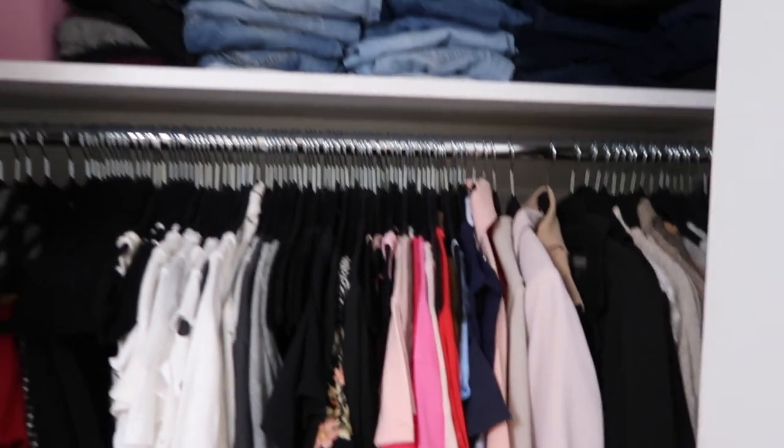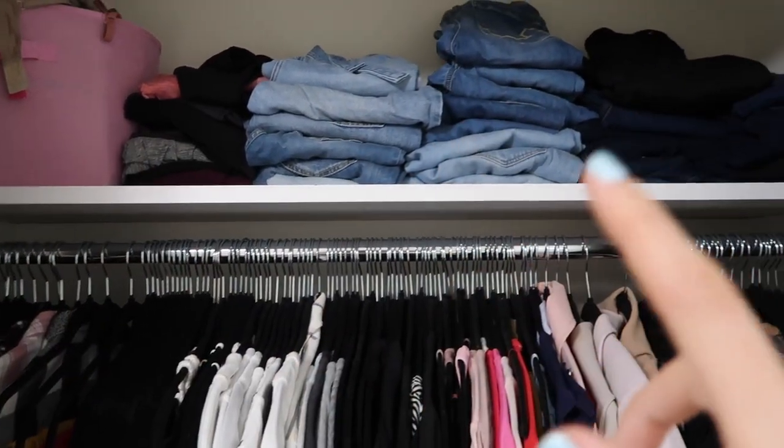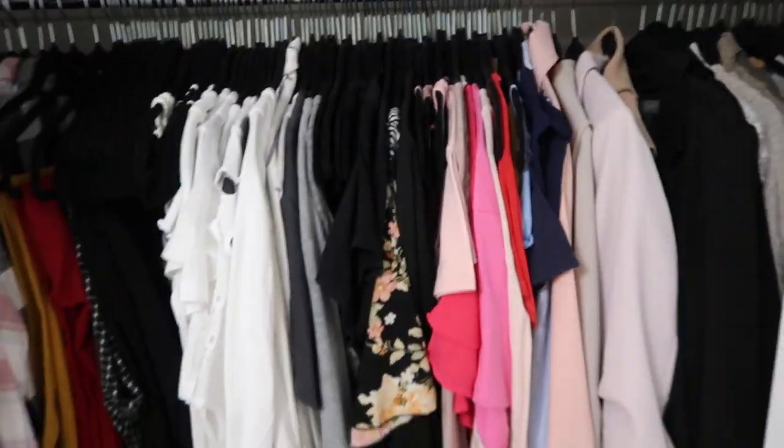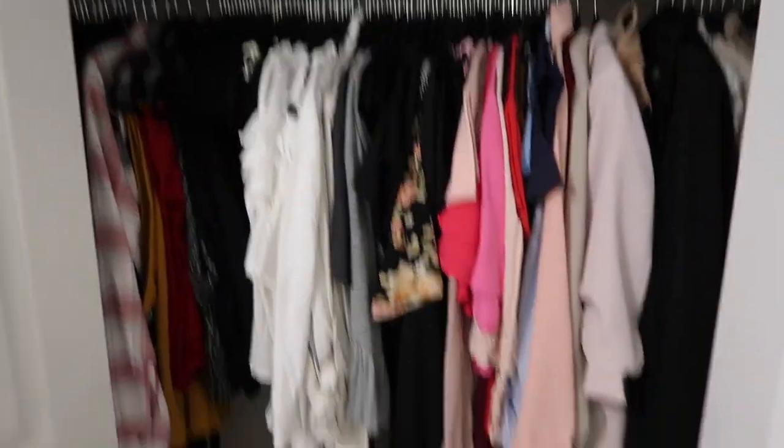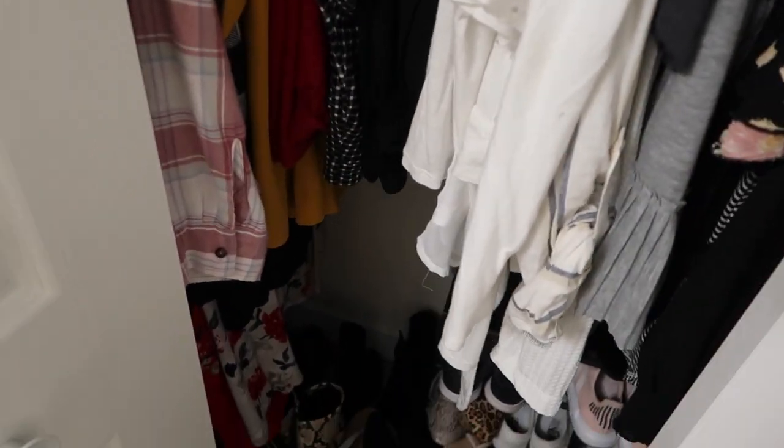In my closet, I just have everything. It's really small, but yeah, I just have my jeans, bras, leggings, light jeans, dark jeans, and clothes, lots of shoes that I don't really have the space to organize very well.